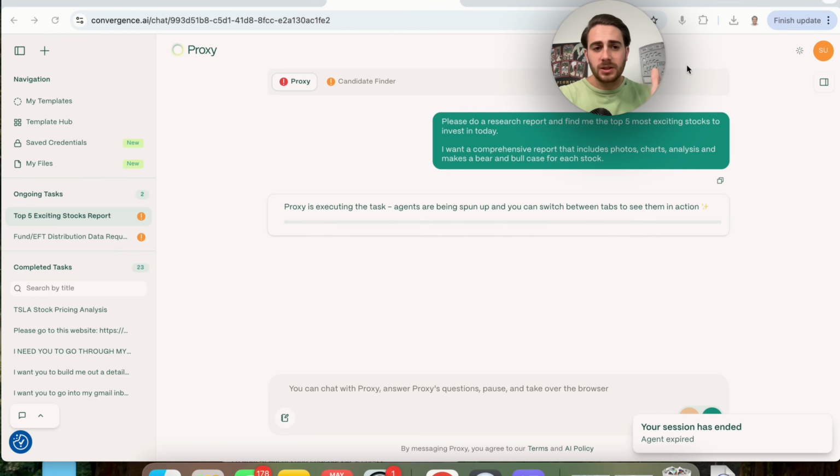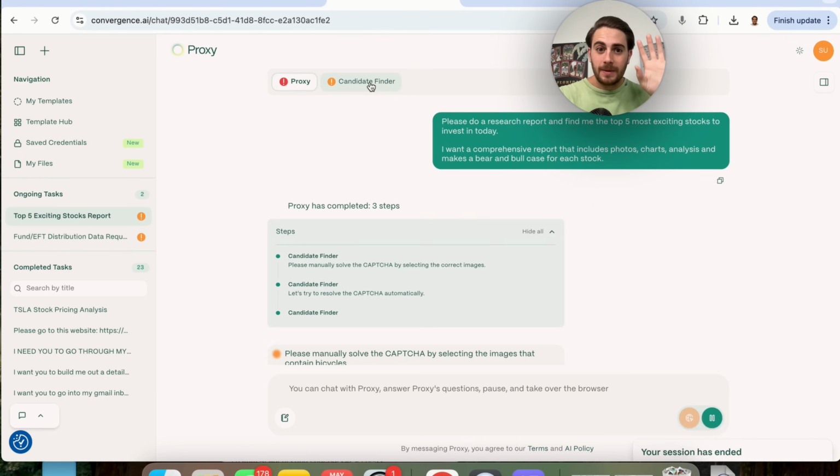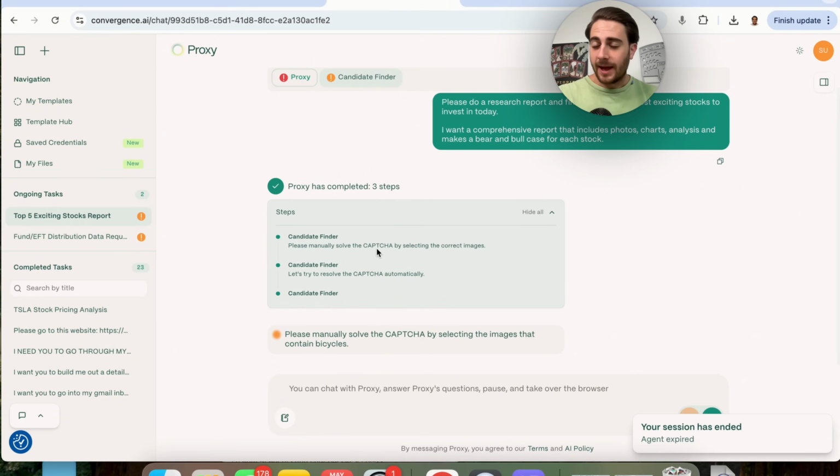In fact, I don't know what's going on with them. I used to really, really like Convergence, but ever since they had this ability where it now creates a bunch of different agents, everything breaks. Literally, this first agent right here, and I didn't see this because I was off doing other things, says, please manually solve this CAPTCHA by selecting the images that contain bicycles.